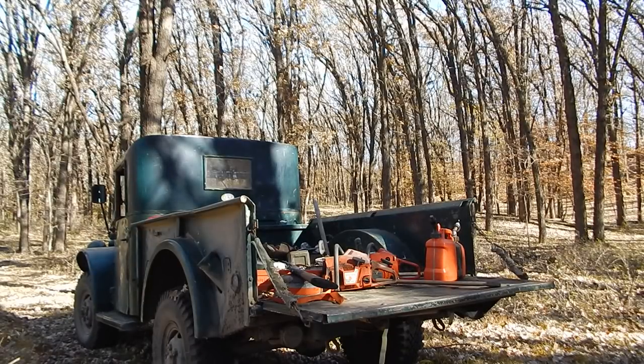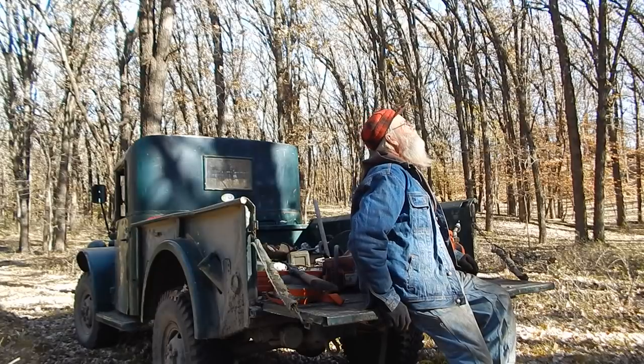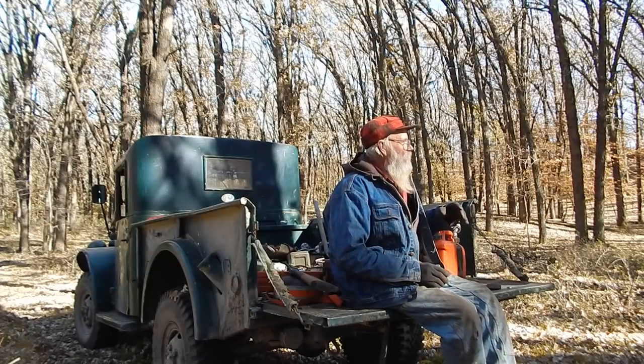Well, I'm going to start cutting wood, in a spot I haven't cut in for quite a few years. But what it is, see, this isn't actually on my land. This belongs to a cousin.